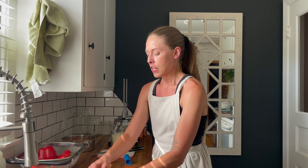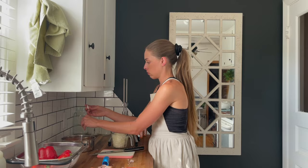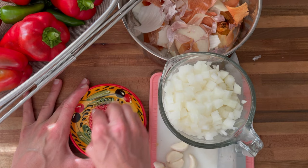Okay, well, whatever garlic I chose today, it's probably like the easiest peeling garlic I have grown. With these garlic graters, you get the finest mince. It's so nice. All you do is take your clove and I kind of go back and forth. Sometimes I go in a circle, just kind of depends.